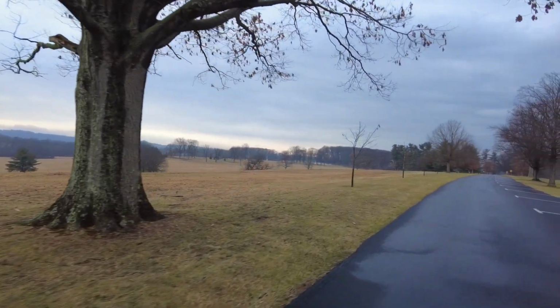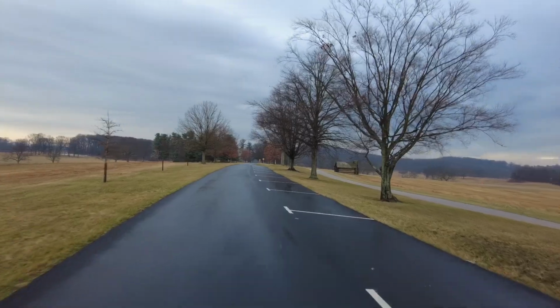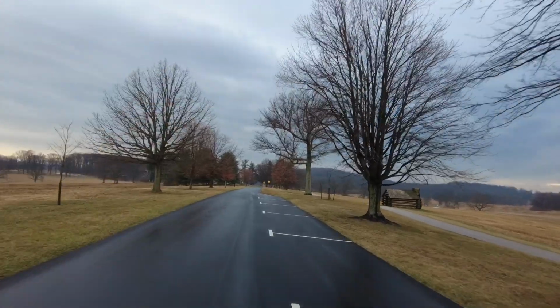This might be the prettiest place I've scooted. It's definitely nicer than Kensington. And the thing is, they have encampments in Kensington. There's encampments here.